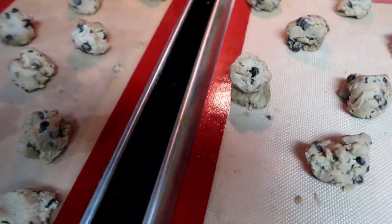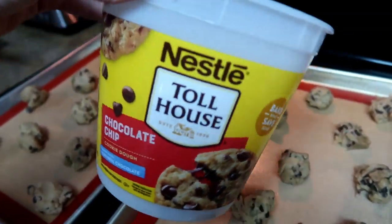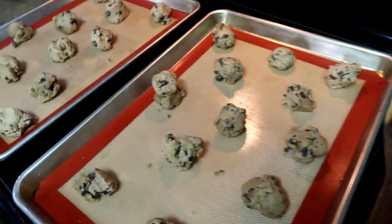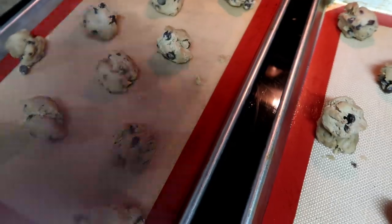So it's Sunday night dessert, so tonight I am making some homemade cookies. I made these myself. Obviously, I got this from Costco, so I'm just trying to use up the rest of it. So we were gonna make chocolate cake, but instead I'm making this so I can use that up.